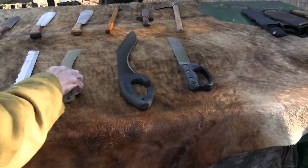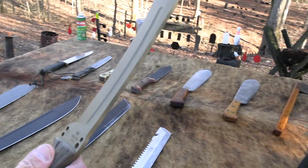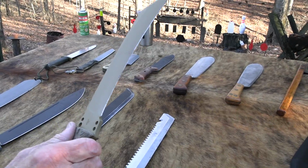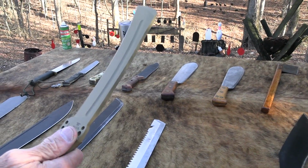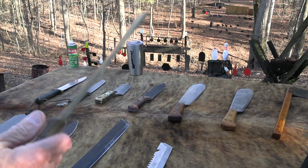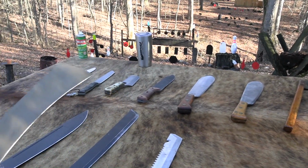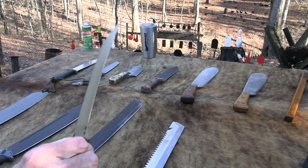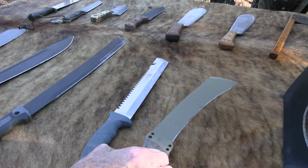This is one Buck sent me. We talked to the owner, Buck. I forget his name. His name is Buck. He's one of the owners of the company. A couple of years, 3 or 4 years ago at SHOT Show. And he just sent us that, and that's a nice one. It actually is, not because it was free, but it's just a good cutter. It's not too heavy, so I have used that one. I carry that one a fair amount.